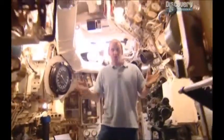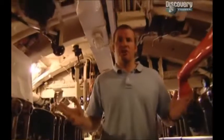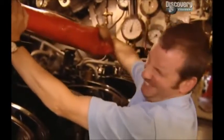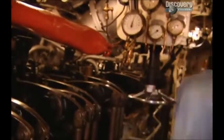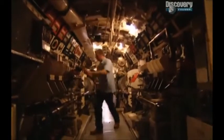Engines. How about two Vickers 8-cylinder supercharged diesels, each rated at 2,150 horsepower? Look at that, absolutely massive cylinders, about half a metre across. Even the spanners are massive. And like all of her predecessors, she runs on electric motors when submerged. Being huge, she needs a fair amount of electrical power to drive them.